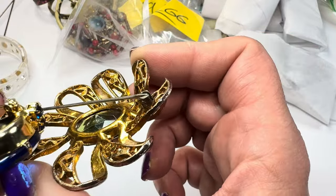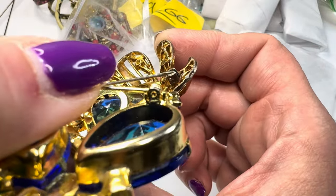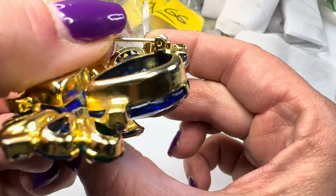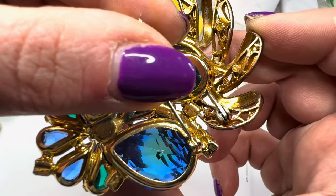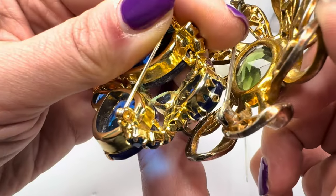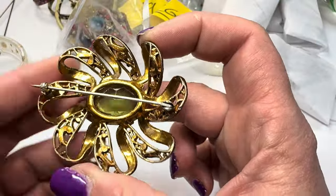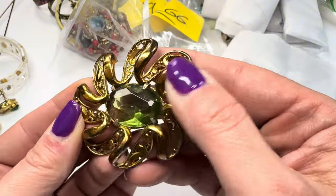Yeah. So here's one of the later pieces. And then here's an earlier piece. You can definitely tell the difference in the hinge. You see, you've got a flatter hinge. You've got more of a mechanism built in. This is a little bit more of an earlier style. But look at how pretty this is. So gorgeous.